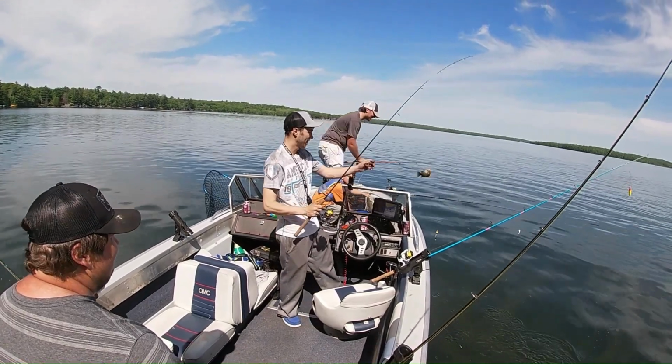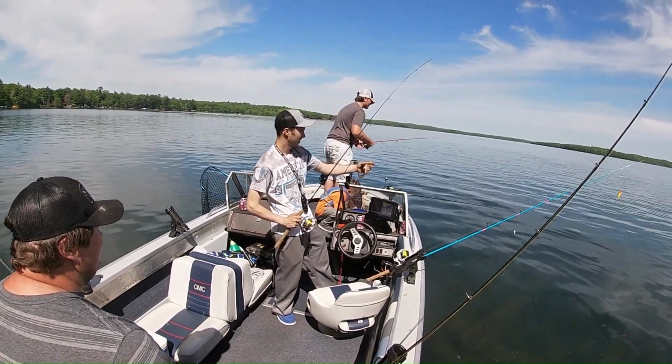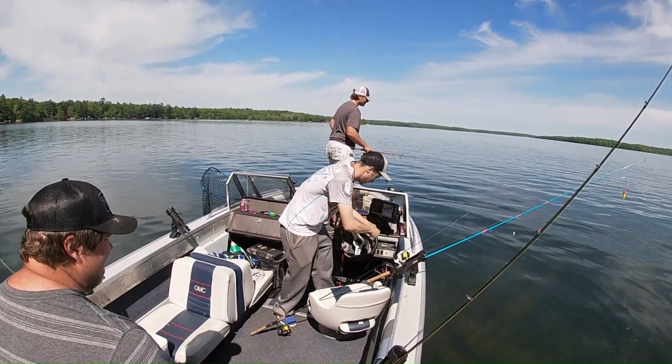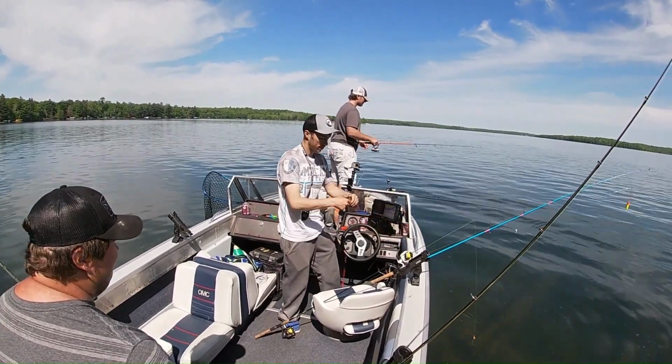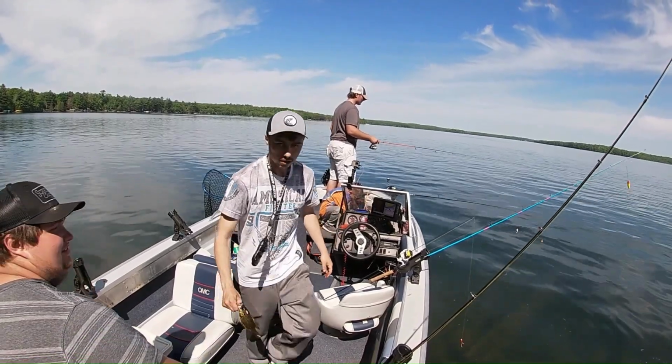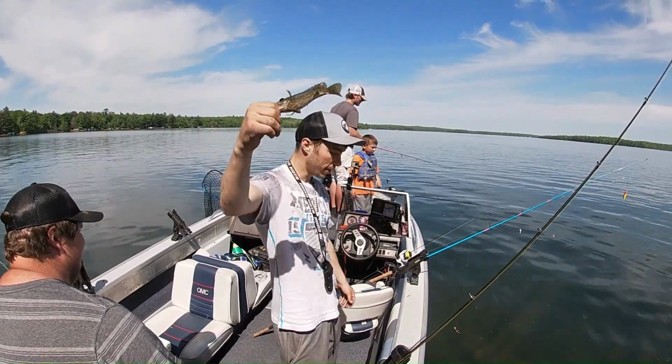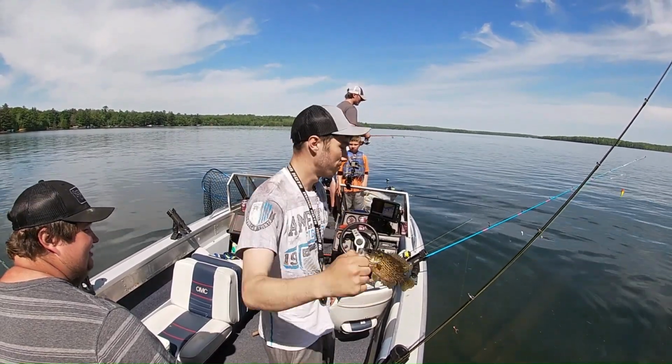Yeah! Zach got the feel of fish. Oh, yeah. It's all pumped up now. The boys been smashing some fish, and I'd been setting everything up and then resetting everything up, and finally got on some fish.